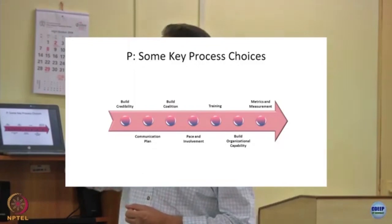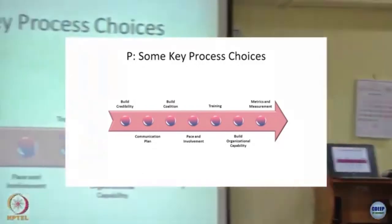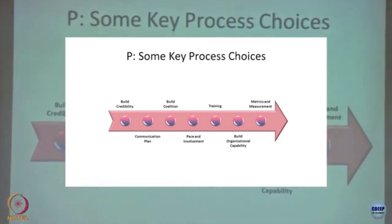So we need to look at what is the gap in the change process the organization is aiming to fill. And accordingly, they need to communicate the need for change, what is the cost. The gap analysis about performance or opportunity must include the comparative data, contextual analysis, benchmarking, employee attitude. So any long term change process must be supported by a good database, and that helps to identify the temperament of the change process. And then the sharpening of the awareness of the gap analysis, and we need to involve the key people. Some key process choices are about building capability, building communication plan, coalition, pace and involvement, training, building organization capability, metrics and measurements.